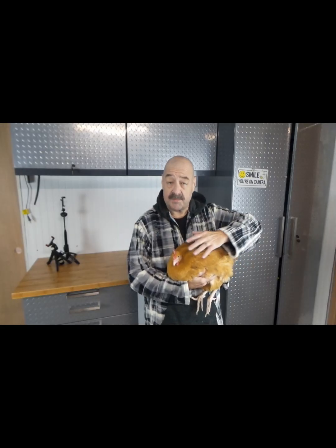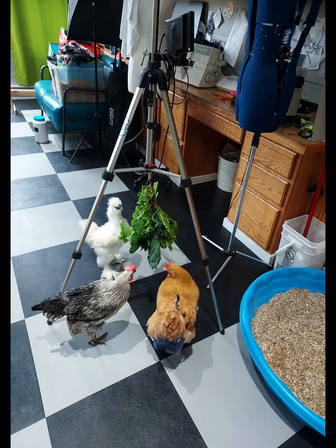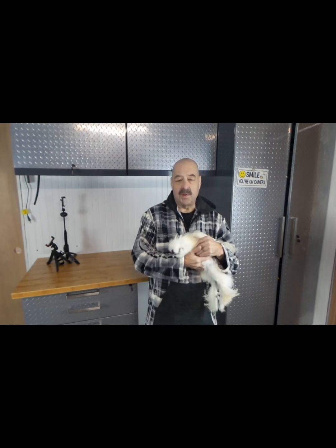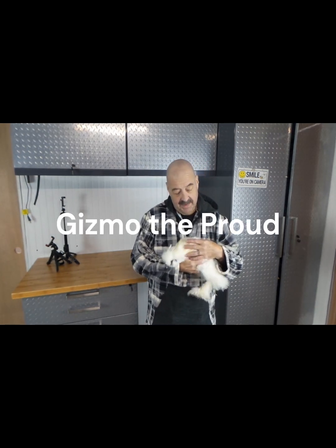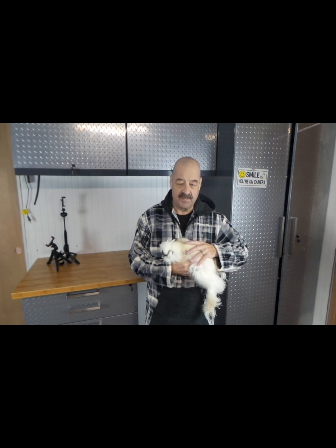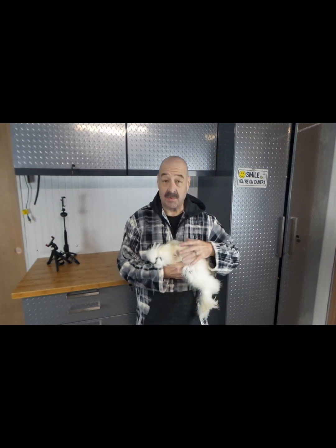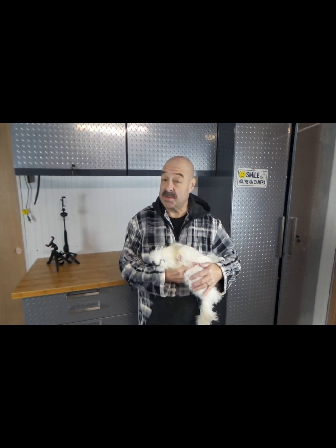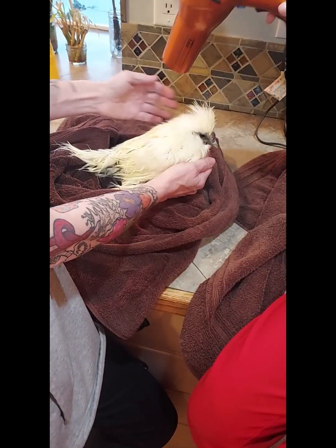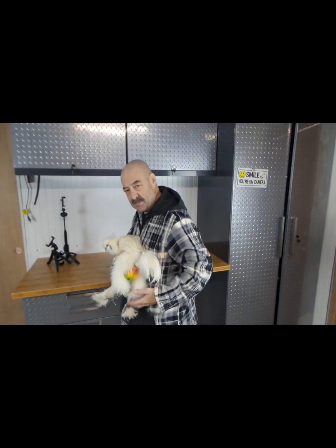All winter we grow crops for the chickens. They've got a variety of different leafy greens. So this is what I call a unique urban pet. So, I'd like you to meet Gizmo. Gizmo's not too sure about being here right now, but Gizmo is a gorgeous silkie. Now silkies have a completely different type of fur. And you see one of our videos here where we gave Gizmo a spa day. Gizmo got a little dirty. Gizmo got a diaper on.